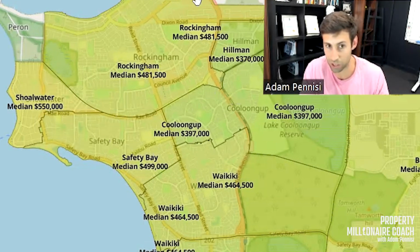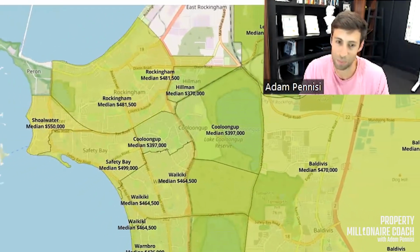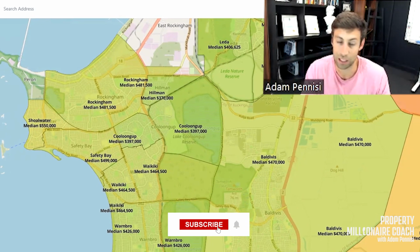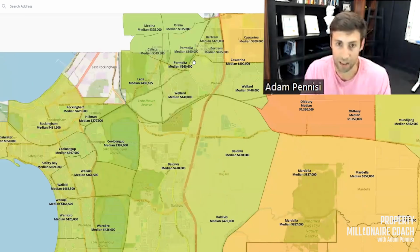But then you have a look at the Bayside suburbs, they're a little bit more expensive. So, it looks cheaper. It is cheaper by comparison, but then you've got to deep dive a little bit further and have a look at, why, what are the reasons that it's cheaper? It's further away from the city than, say, this suburb up here. Why not jump into this suburb?